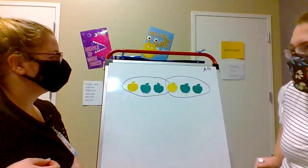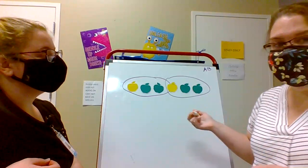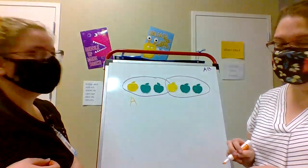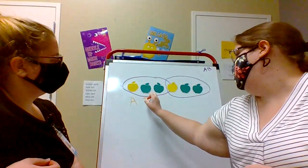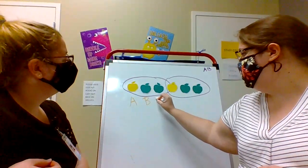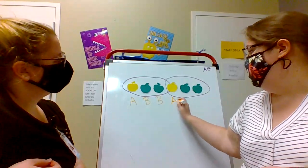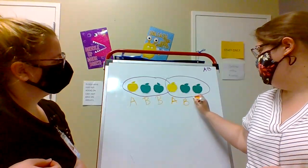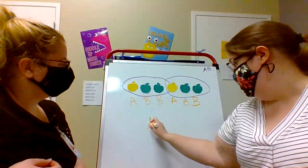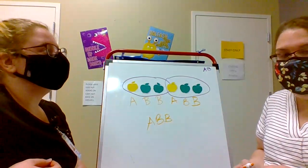So if we remember, we did an A-B pattern, and we went A, B, A, B, A, B. Let's try this one. I'm going to put an A for the yellow apple, and I have to put a B for the green apple. But there's another green apple. So we have another B. So this is an A, B, B pattern. Or if we kept going, I'd have to write A, B, B for another set. And you just keep going and going and going.